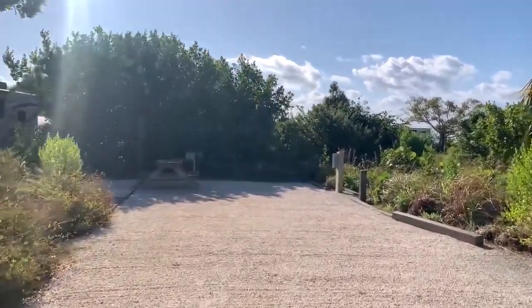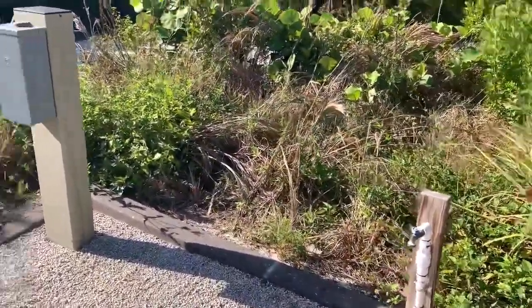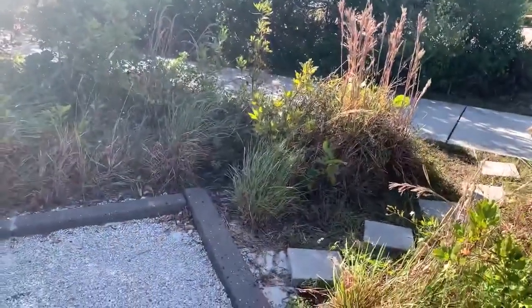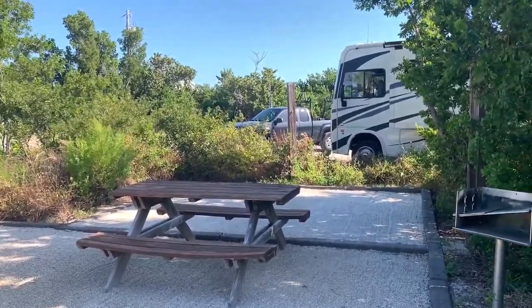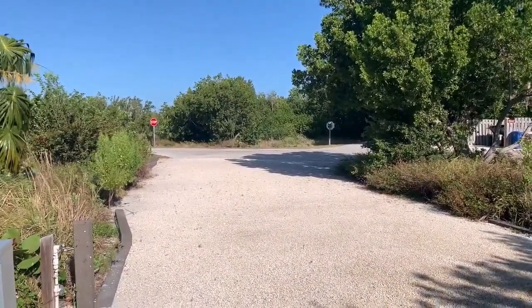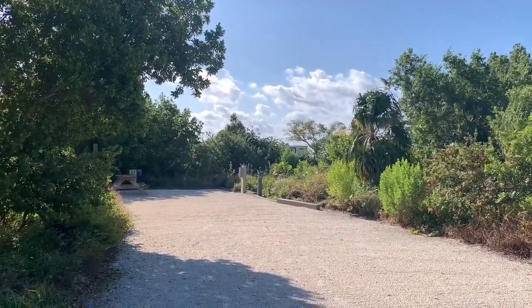Take a look at the electric hookups. You have water. 30 and 50 amp electric service. New looking box. I don't see any sewer. You do have a charcoal grill, picnic table, sitting area. Got a place to set up a tent back there, it looks like, if you want to, on the other side of the picnic table. But that's a look back at your site. No overhead clearance problems. And very long site. You can get any size rig in there. Site number 27 going down the book for Curry Hammock State Park Campground.